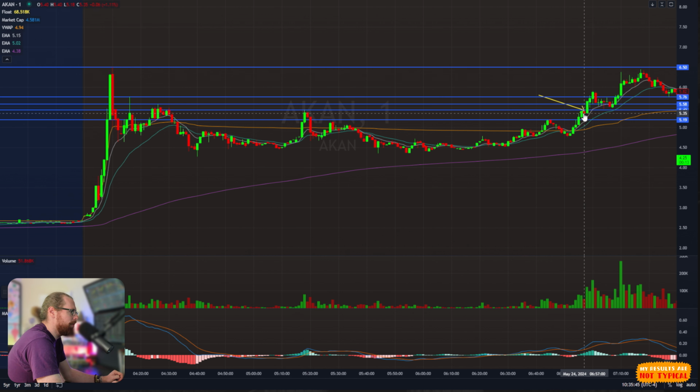What I noticed that was kind of interesting today was that we had a number of stocks where we broke below volume weighted average price and then came back above it. You'll see here on TIRX, below VWAP, back above it, below VWAP, back above it. Same thing on AKAN. Dipping below, then coming back up to it. Not really sure what the deal was with that.